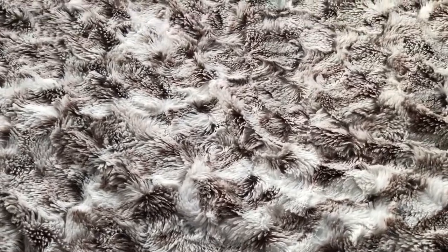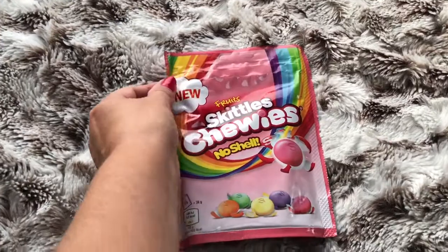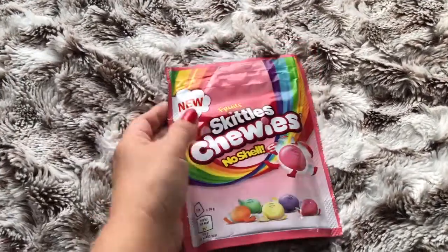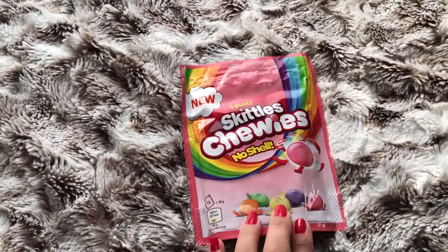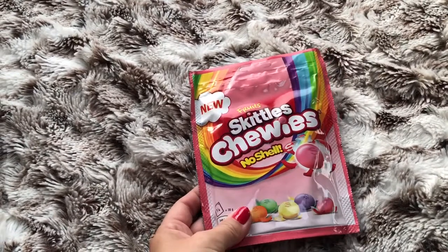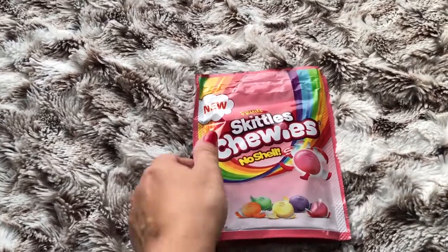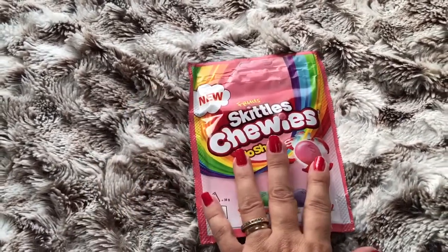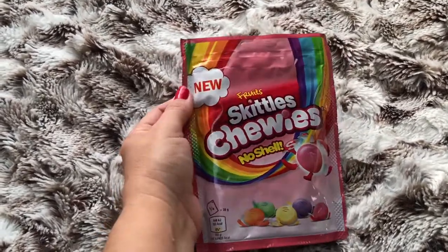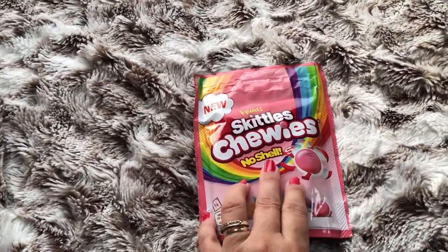The next product is the Skittles chewies. Hubby likes anything to do with Skittles, and these are new. Not sure if I've purchased these before. I know I bought him some Skittles that had some other flavours and wanted to try them for Halloween, but he wasn't over keen on those, so just gone back to these to try these, because I think these are just the normal flavours but with no shells.